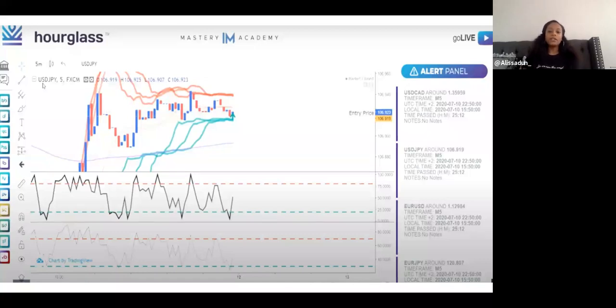Now, if the arrow is pointing downwards and is at the top of the band, are we going in for a call or a put? Let's say this arrow was reversed and it was at the top. That means we are going in for a put. We are looking for that sale. We also have our entry price. It's telling you where we should enter.